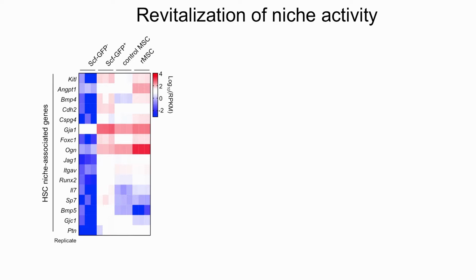So this is the analysis we did to try to understand the mechanism. These are niche factors, or factors that have been shown to be associated with the niche, comparing revitalized cells with the endogenous or native niche cells, so SCF-GFP positive. You can see that they look more similar to the native in vivo niche cells.